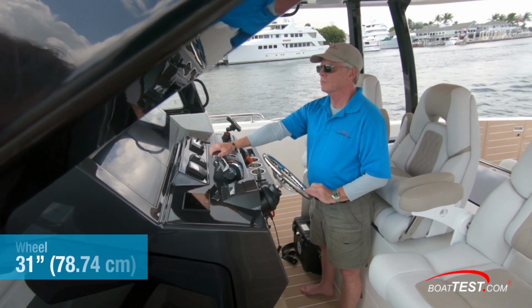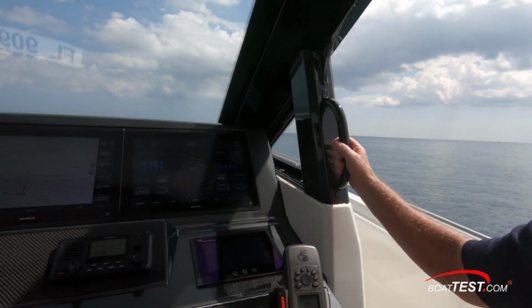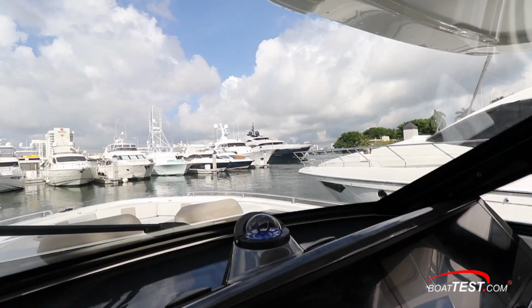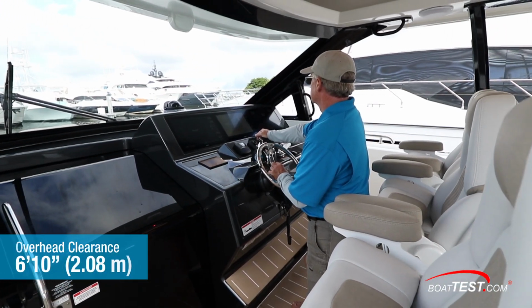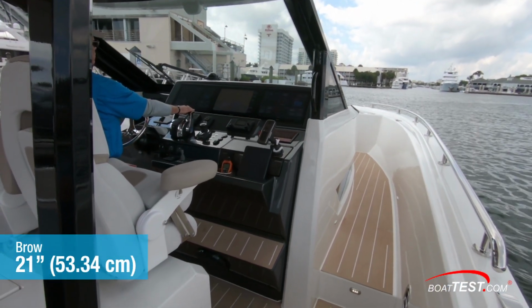The 31-inch stainless steel wheel is mounted to a tilt base. The grab handles on the sides are a nice touch, one forward and another overhead. Visibility is through an 81-inch by 53-inch windshield that runs up fully to the overhead, 6 feet 10 inches off the deck. There's also a 21-inch brow just above to knock down glare.